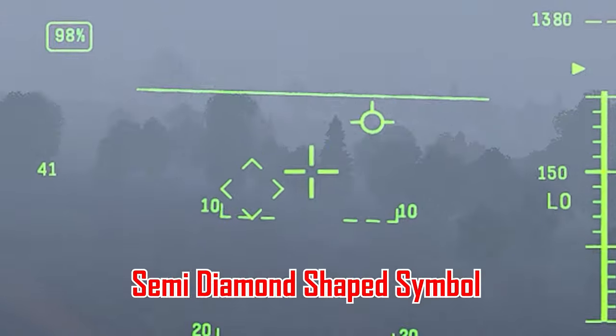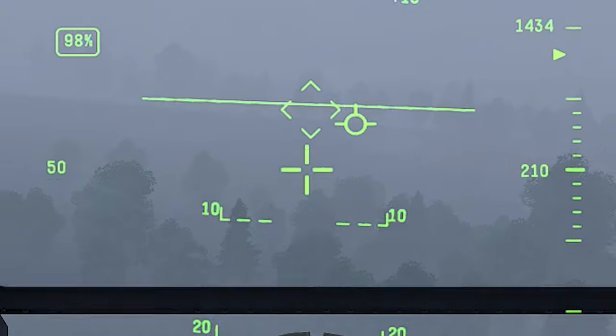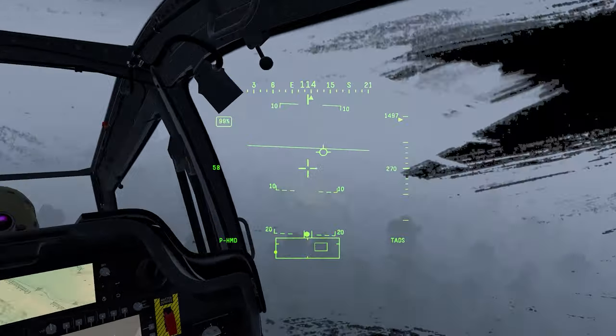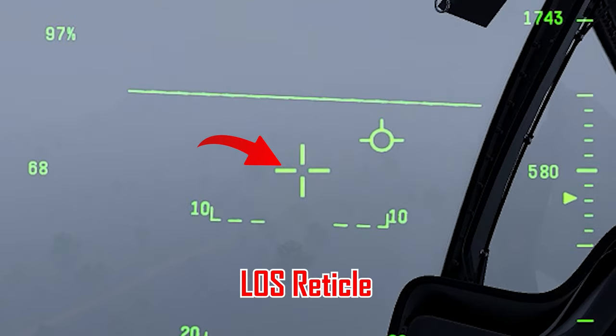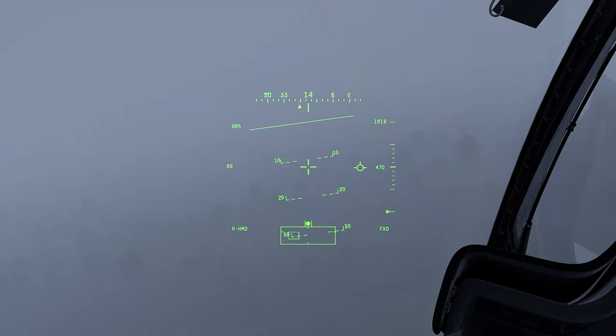With the first one being the semi-diamond shaped symbol. This symbol shows the center line of your helicopter, or where your helicopter's nose is. This is available on all sight modes. Up next is the line of sight reticle, shown as a full cross, which essentially shows the center of your sight system. This is also available on all sight modes.